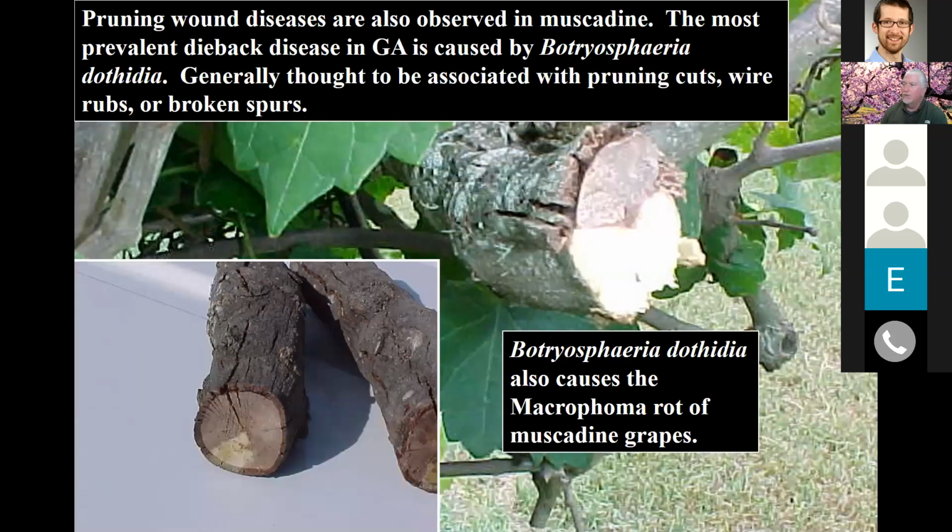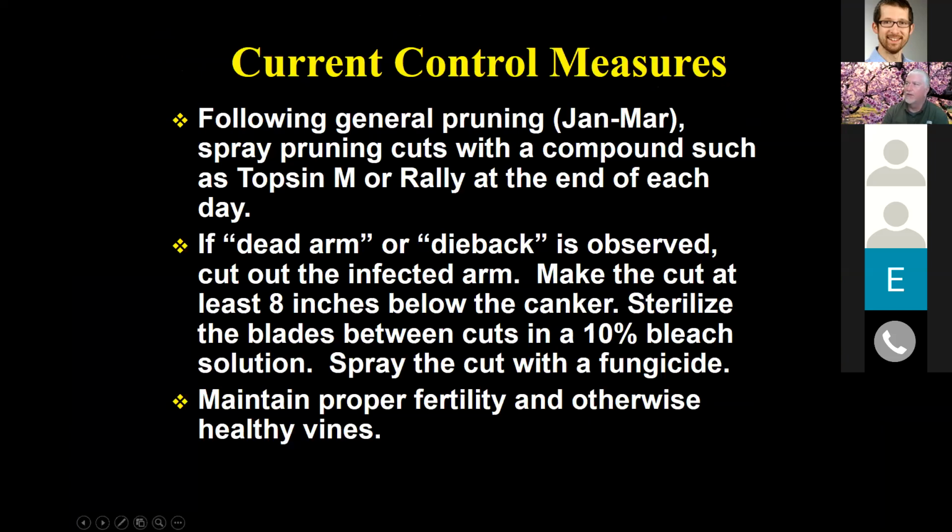We mentioned the pruning cuts and trying to get rid of some of this diseased tissue. That's a very important thing. You have Botryosphaeria that can come in on old pruning cuts, and then eventually if the vine is stressed, it'll go down and can kill the whole vine. So that's an important thing for us to contend with and get out of there.